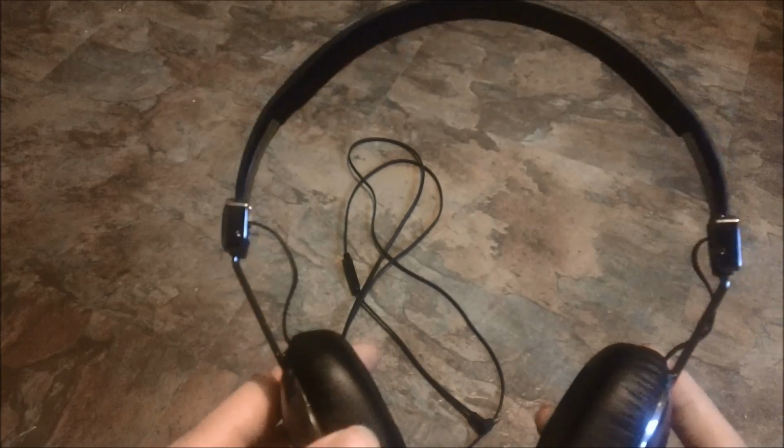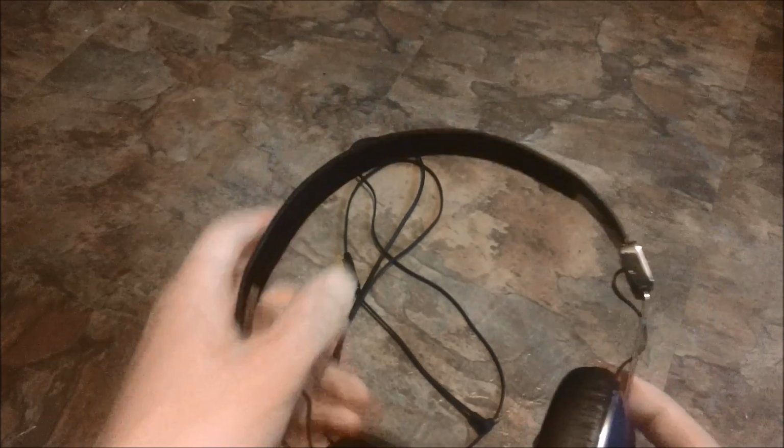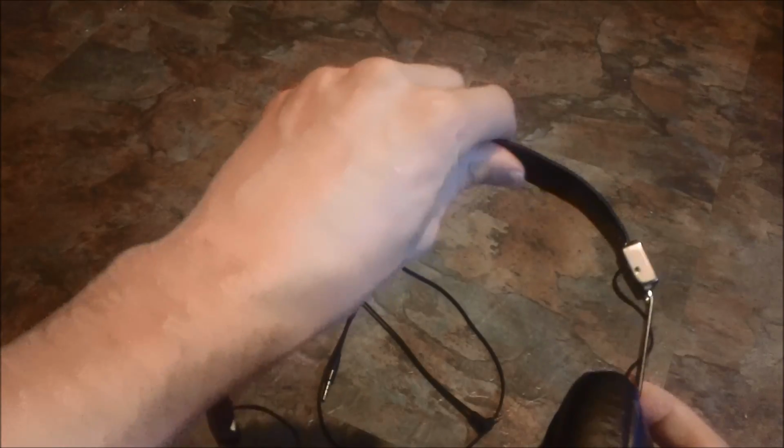A lot of headsets will hit pressure points in your head and give you a headache after a while. These don't do that. I don't know if it's that the headband doesn't totally rest on your head or if this padding is really that sufficient, but these aren't fatiguing at all. Like, I'm not kidding when I tell you these are some of the most comfortable headphones I've ever worn.